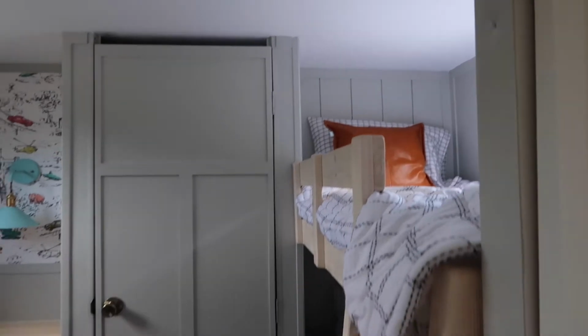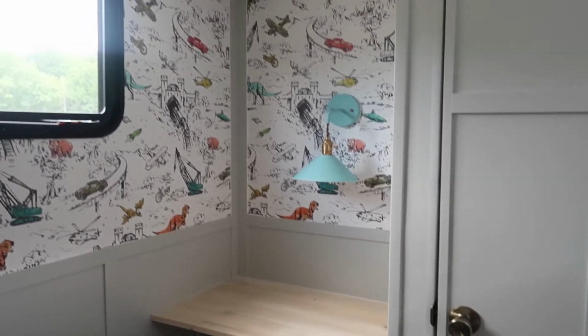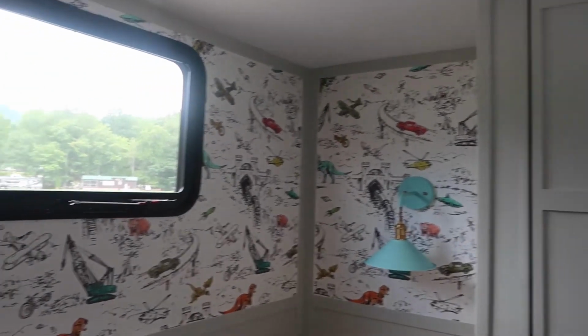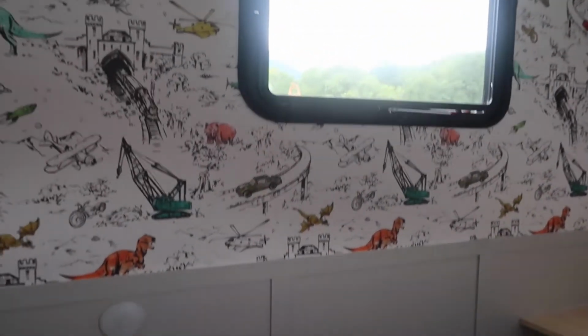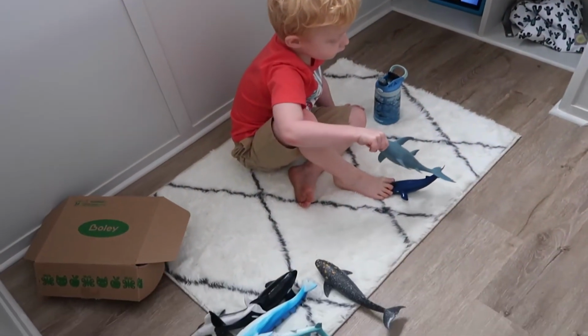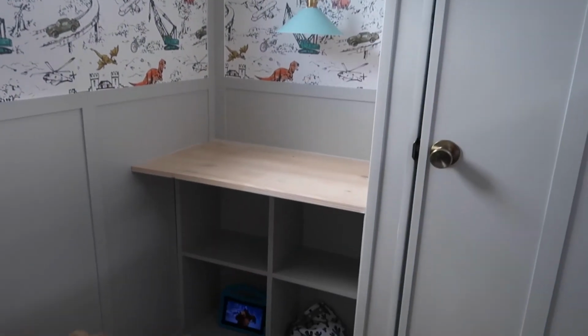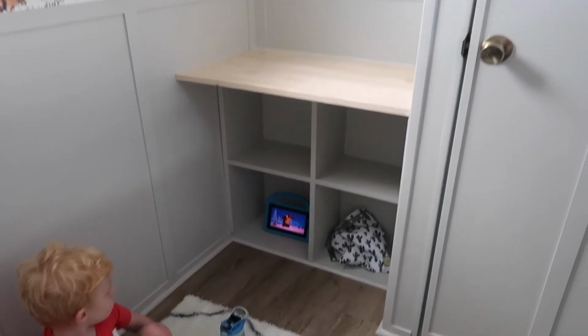This is Jake's little bunkhouse. And you saw in the before video that there were actually 4 bunks in here. My battery's about to die. So we took the 2 bunks out to give a little play area. Jake loves it in here already. And then they built this really nice shelf with cubbies for storage.